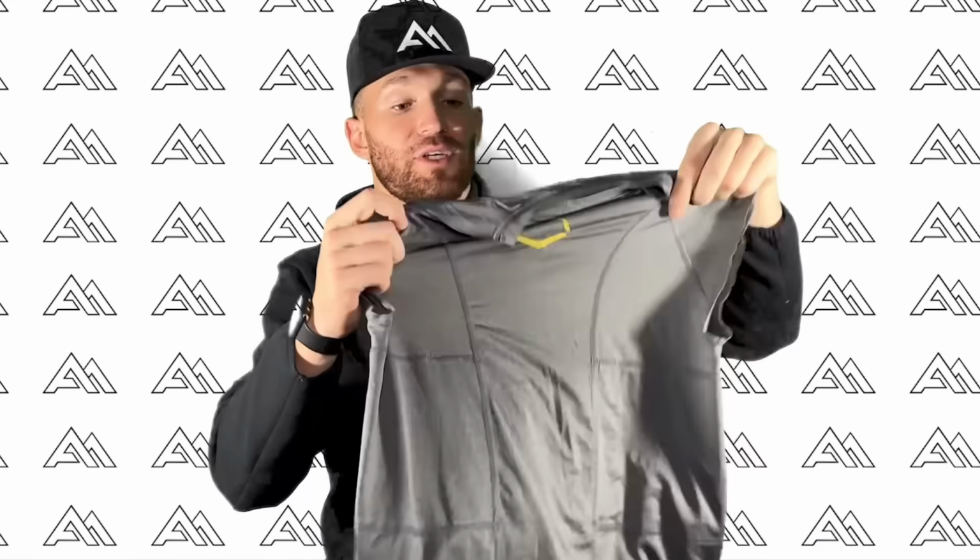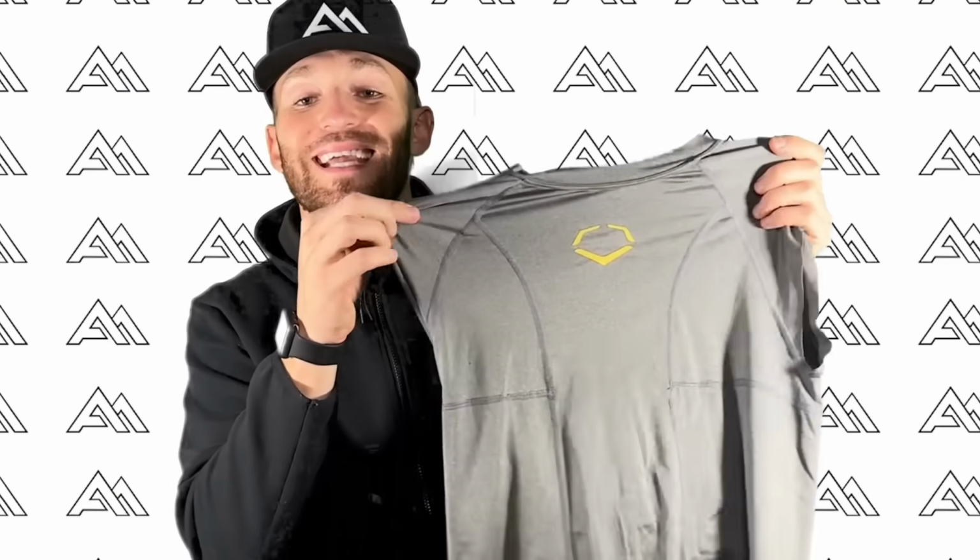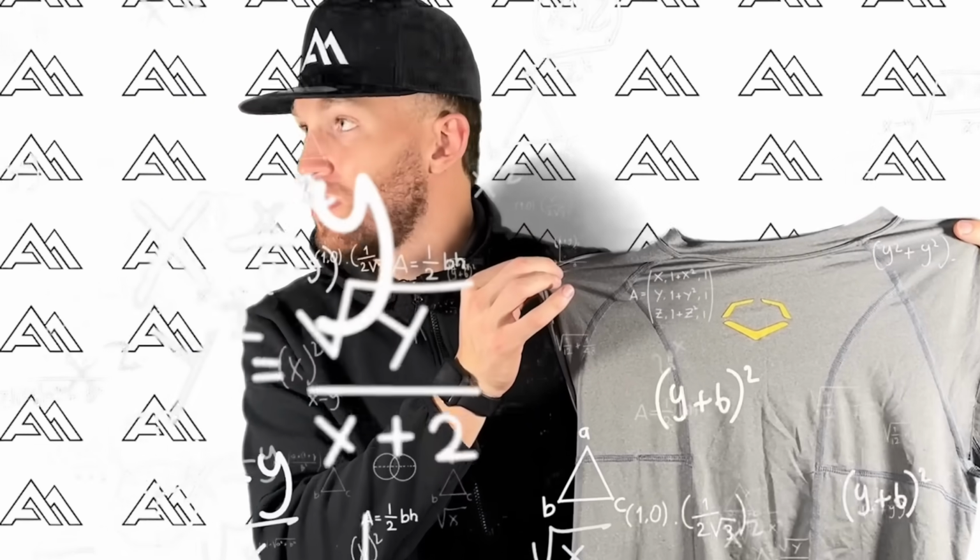Next item here, we've got the Evo Shield rib protector. Now, as you guys can see here, it comes in this nice shirt. Man, I've been wearing this thing since I was 14 years old.